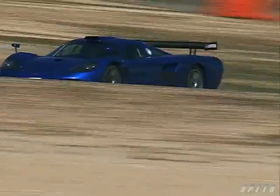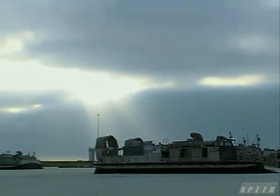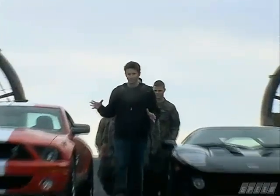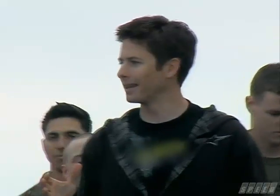Just when you think the S7 is posting some horsepower numbers, you take a look at this Navy machine with over 16,000 horsepower. These Fords might think they're supercars, but I gotta say the most incredible machine I have ever seen in my life is this LCAC hovercraft.